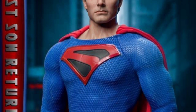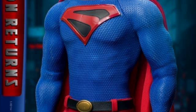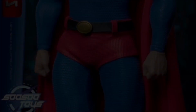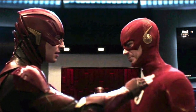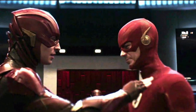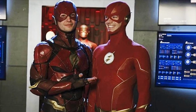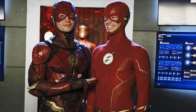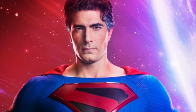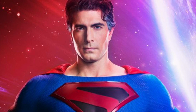Now this figure with this suit look is officially canon with the DC Expanded Universe. In this series, Ezra Miller's Flash meets Grant Gustin's Flash, and pretty much they geek out in each other's different clothing and stuff like that, and Flash pretty much gets his name by the CW Flash. So that's pretty cool. So if you're a DC collector, you definitely need this figure.